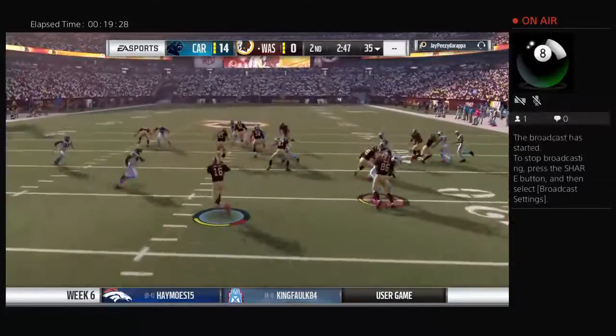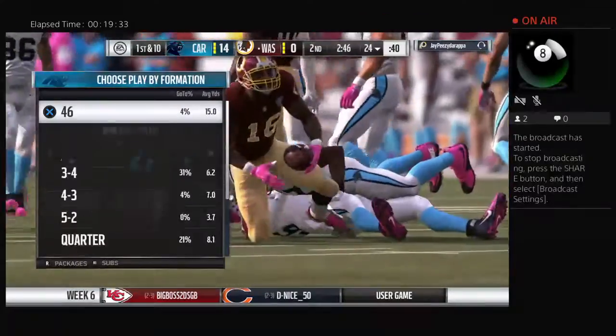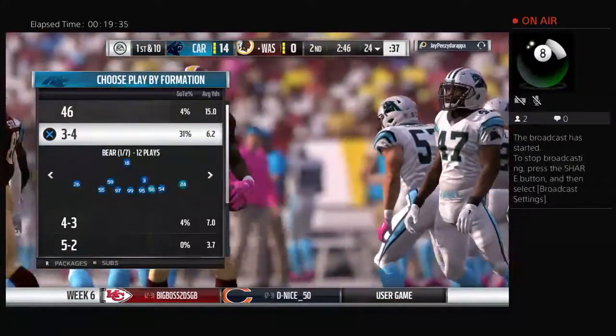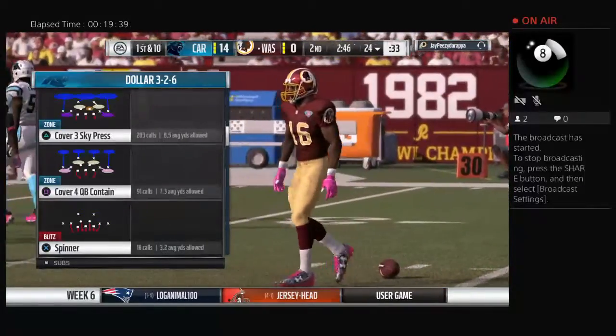Yeah, do I ever? And he'll be brought down at the 23, make it the 24-yard line. The Redskins offense now, they get set to take over here.